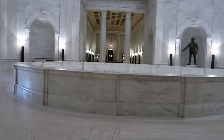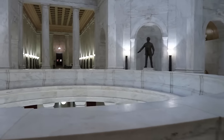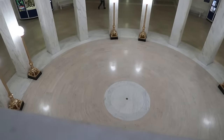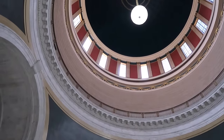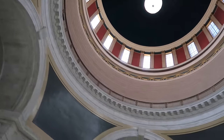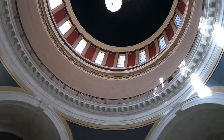All right, we're up on the second floor. I'm going to look down. Yeah, that's where we just were. Another look at the rotunda. That huge light fixture up there. It's giant. There's a walkway up there, I'm assuming. Yeah, I can see a doorway right there. I'm assuming we can't go up there, though.